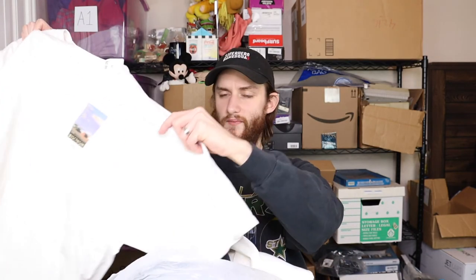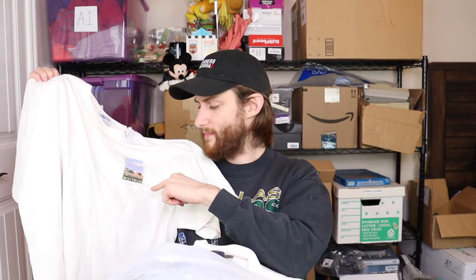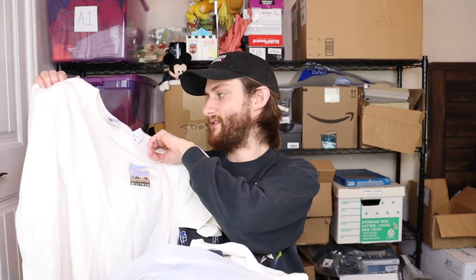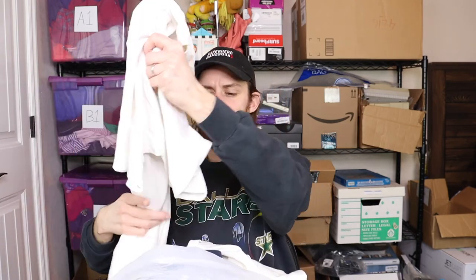What else did we get here? This was a weird pickup for me, but it was actually a United States Post Office pickup. It's a 1998 stamp of Wisconsin for $2.99, marked to obviously $1.50. But I thought that was weird. It's a vintage shirt from the United States Post Office. That's totally not something you would expect to find.